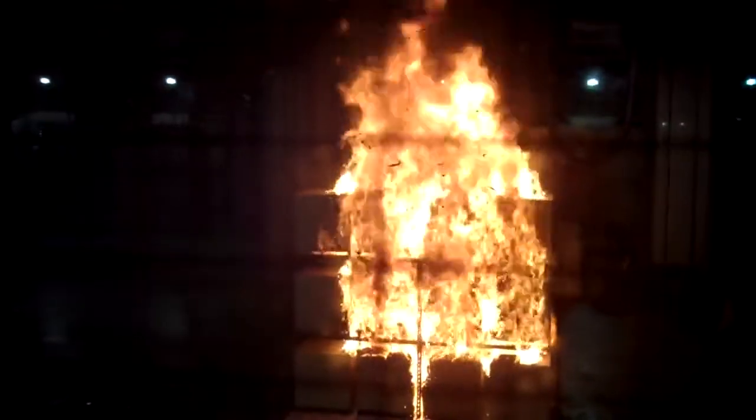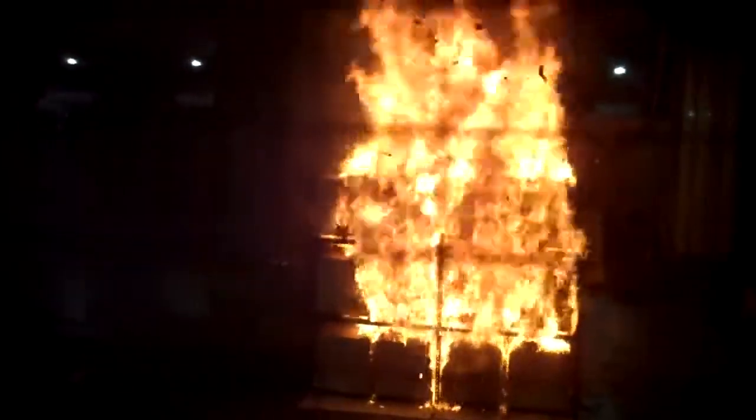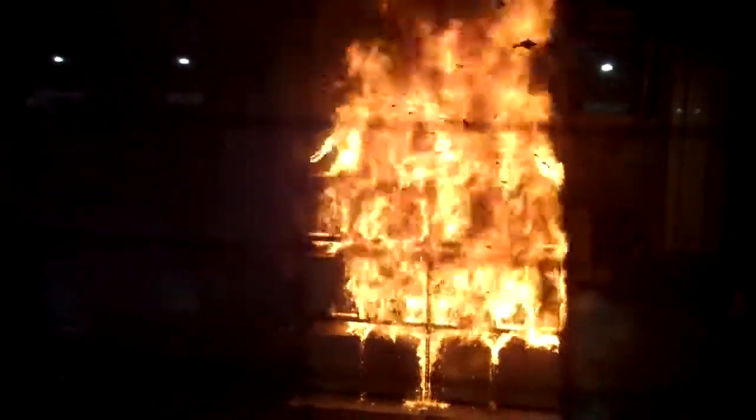I don't see much fire at all under the sprinklered array. Good. It's already suppressed. That's great. That's what we want to have happen. You can feel the heat through the windows if you're down this end. 2 minutes, 1100 degrees on the north. 1100 degrees at the ceiling.